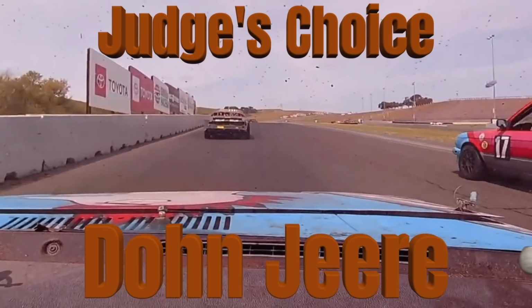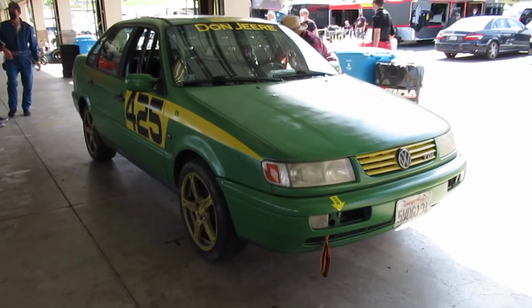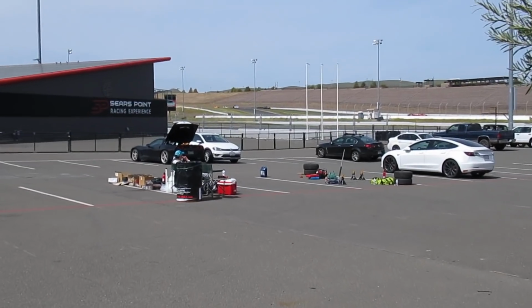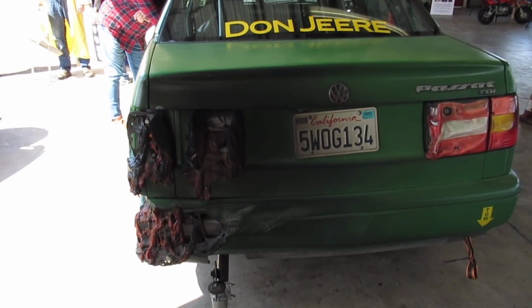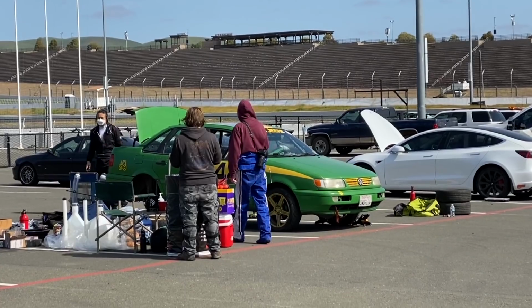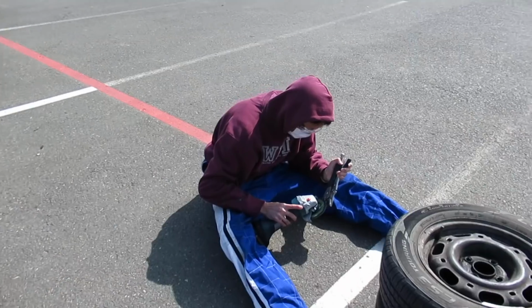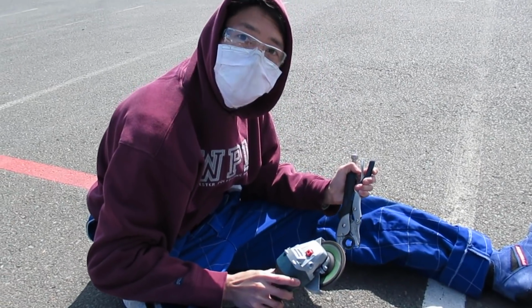Judge's Choice went to Don Gier. These guys were great. They were from San Jose, California. They had the Tesla. They just had the whole thing going. Well, they found a somewhat melted Volkswagen Passat diesel that had sort of survived the Santa Cruz wildfires last year. They didn't have the fancy transporter. They didn't have the RV. They didn't have tents. They didn't have tables. They didn't have chairs. We don't know whether they had food or water.